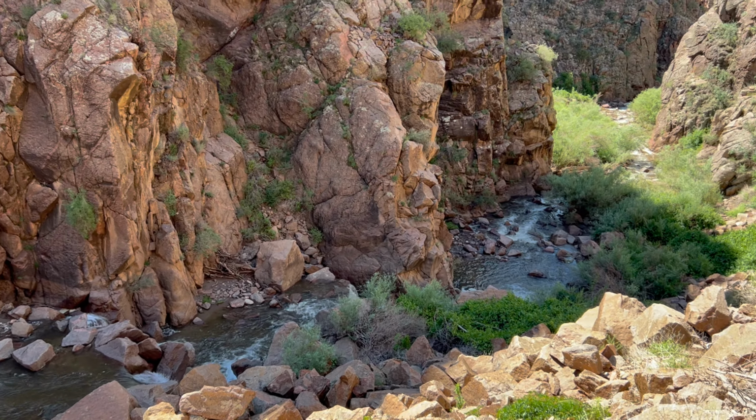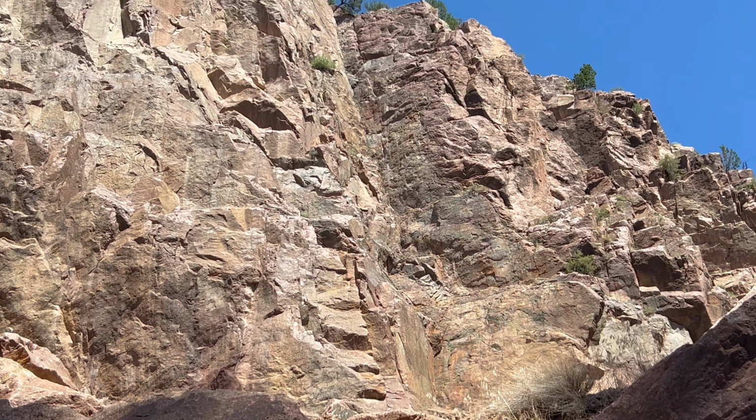The scenery here just had me in awe of God's beauty. It was just amazing to look at.